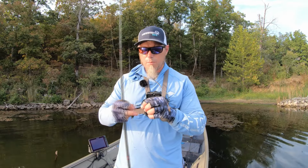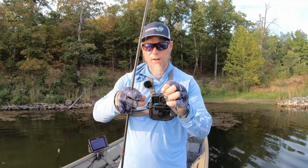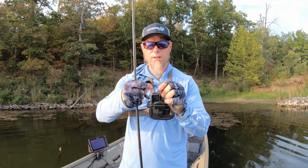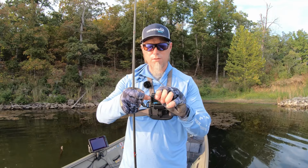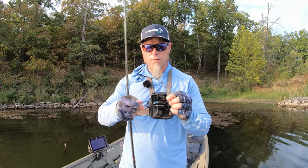As far as the setup, this is just a 4/0 flipping hook, straight shank flipping hook, whatever brand. There's a bunch of good ones out there. I do like to snell it. I was on the fence about that up until last year, and then I really started snelling it. It seems like I get the hook in the fish a little bit more.